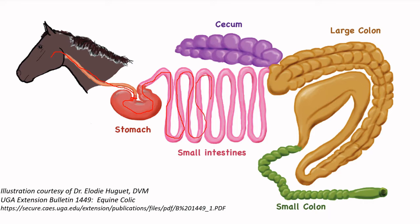So after food travels throughout the small intestine, it then enters what we call the hindgut of the horse, which begins with the cecum. The cecum is a blind sac that food goes in and stays for a period of several hours where the microbes ferment this food. And after it's been in here and fermented, it would leave and go into the large colon.